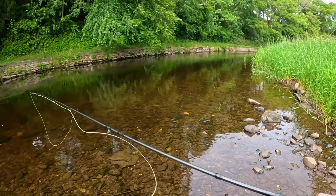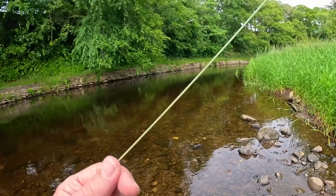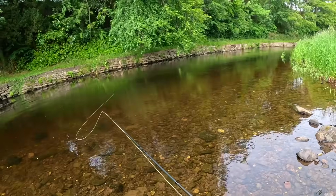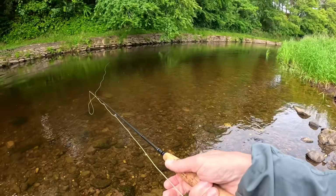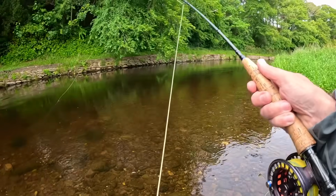So we're going to just work our way up, see if we can get any trout. It doesn't matter what we catch. We're out and about. Stuck in the house all morning, so it's always good to get some fresh air.